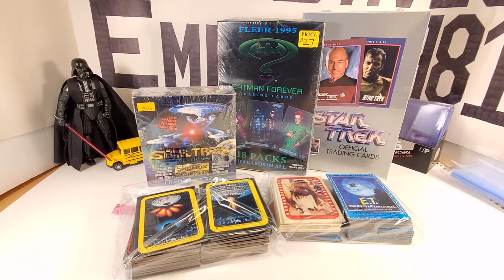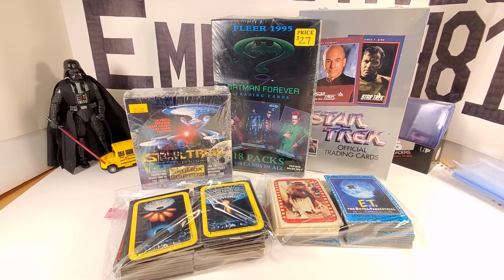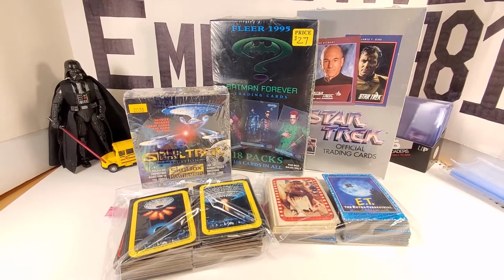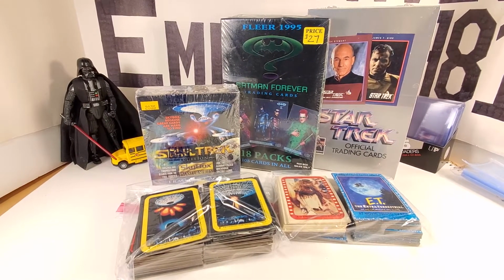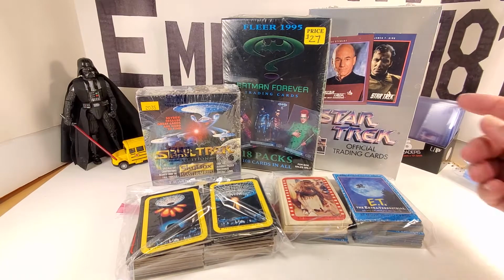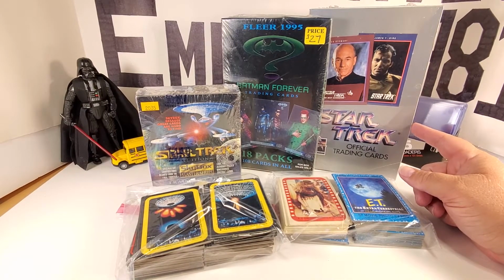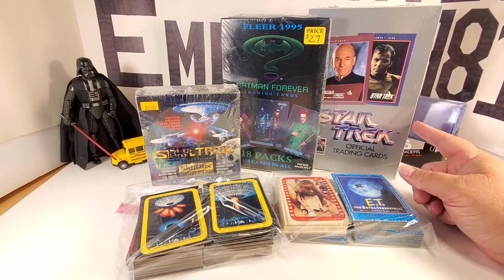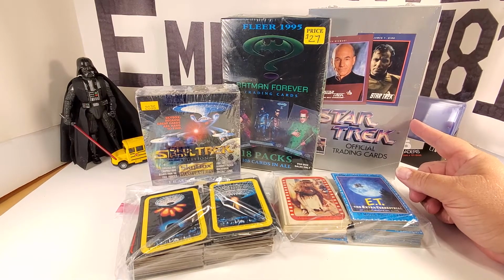As I record this, yesterday I went to a toy slash card show, mostly card show, and as you can see in front of you, I had a pretty good time, got some cool stuff. First up, we'll point out the super clean, complete box of Star Trek trading cards from 1991, from Impel.